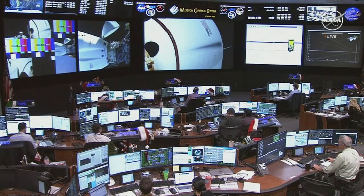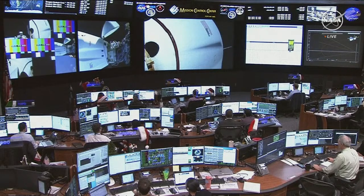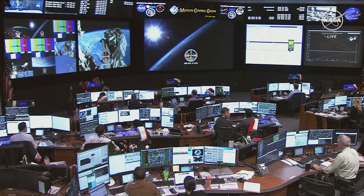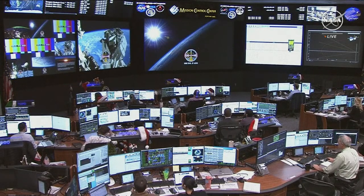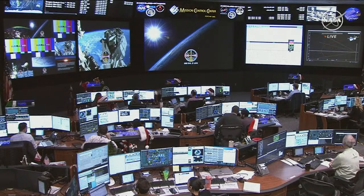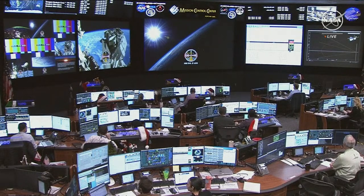And you just heard the crew discussing an experiment being worked on board the International Space Station. The crew is getting ready to enter their sleep period, but just winding down for the evening at this point. And we are just about 3 minutes away from that undocking command to be sent to Dragon.